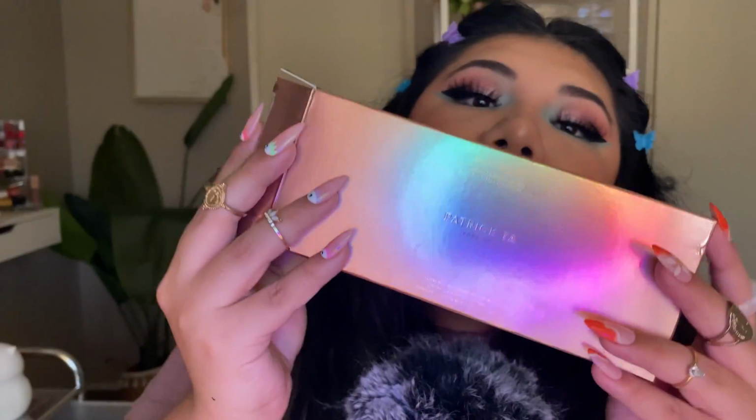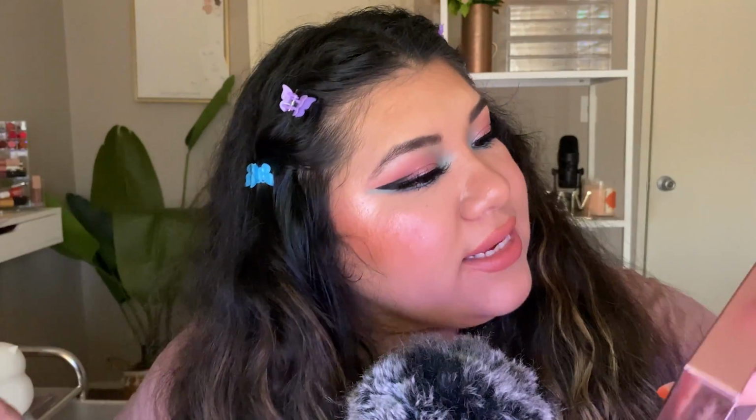And then next up, we have the Patrick Ta. And this is their Major Dimensions palette. Okay, this one, the quality is amazing. The shadows blend so seamlessly. So if you want to splurge a little bit on your eyeshadow palette, I recommend this one.